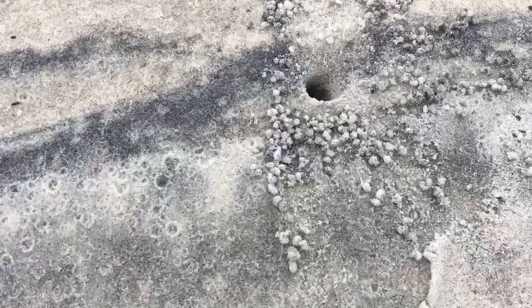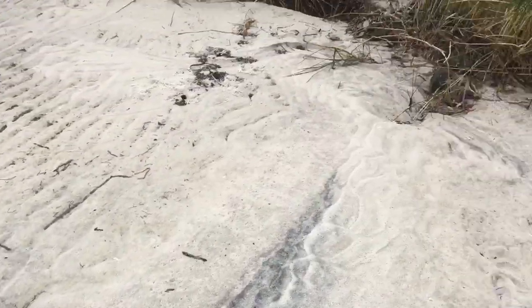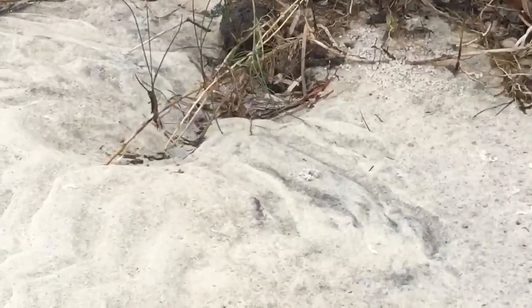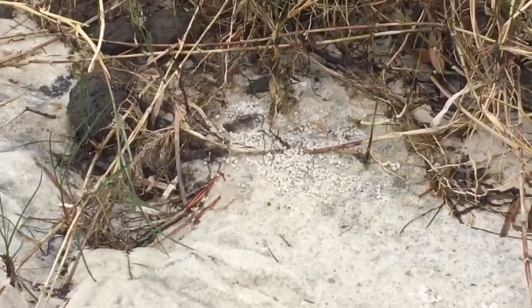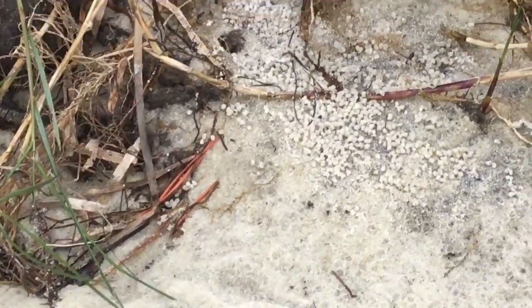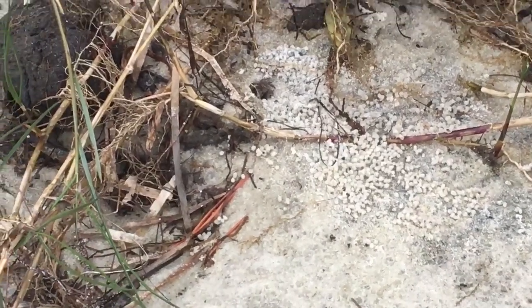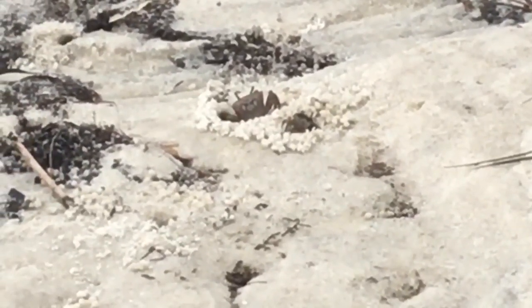Perfectly round little sand balls, wondering what's in those holes. And then all of a sudden there are these little crabs that just start popping out everywhere. Let's see if I can get close enough to this one. They're quick. About to disappear in that little hole. There he goes. Watching him make these little balls of sand for a while. Kind of hard to see, but there are about three or four of them that are popping out.